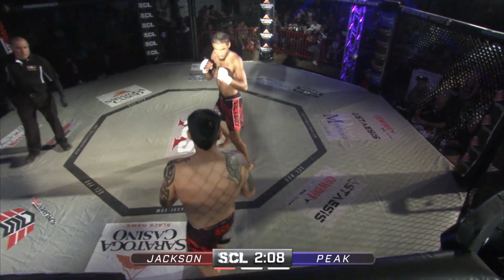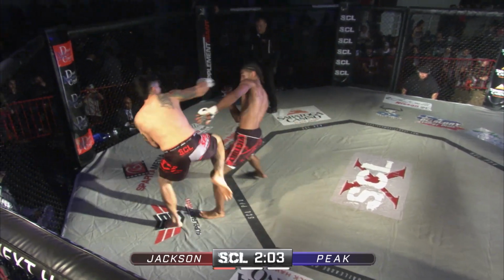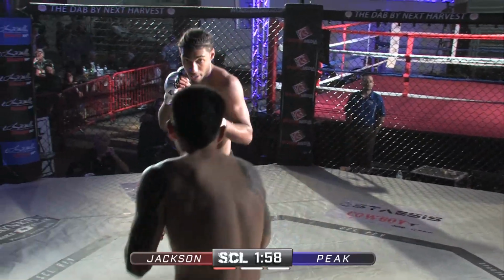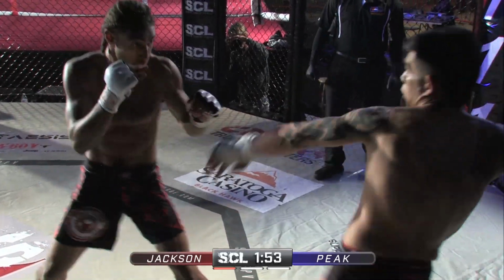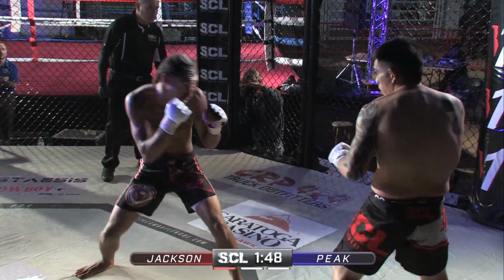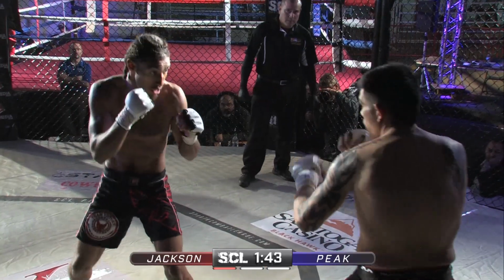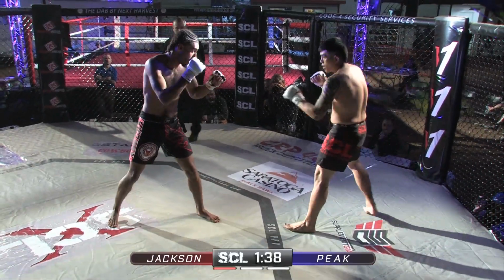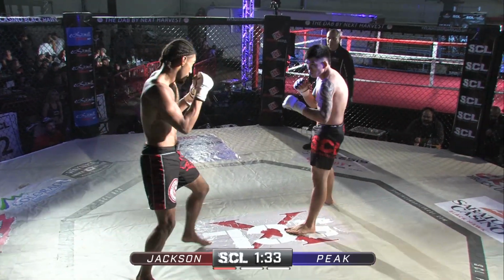Jackson with a nice counter kick. Stepped back, got out of the way of his opponent's strike, and then his forward step was a striking attack that landed well, and another hard one comes up the middle for Jackson. Seems to be a little bit more mobile of the two. Jackson, my mistake there.